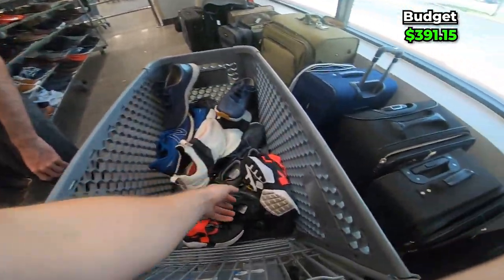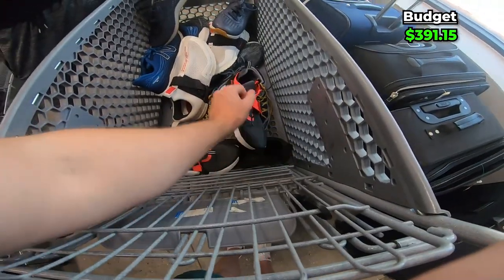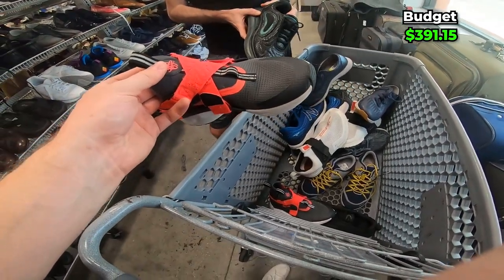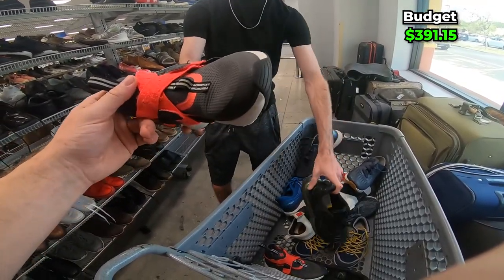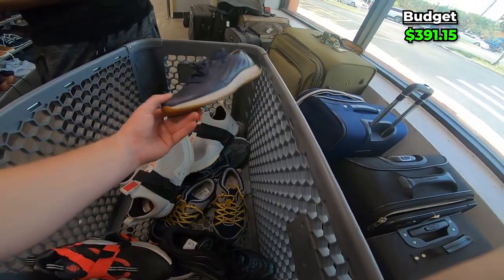I didn't show you. I found these 720s in the kids section. They're not in amazing condition, but they're only $8. These I'm not crazy about. They're $10. They're 5Y. What are they? Hoka? Let's hit that quota. Hit the quota? Well, and then these are dancers.